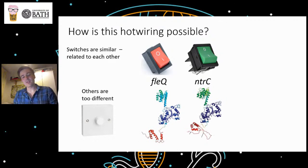And this is reflected in the protein structures. These two squiggly shapes below the two switches are what proteins actually look like. And you can see that those two are basically the same shape. So there's not a lot of change that needs to happen for NTRC to be hotwired to do the function that FleaQ does normally. But interestingly, NTRC, the green switch, is not the only similar switch to FleaQ.